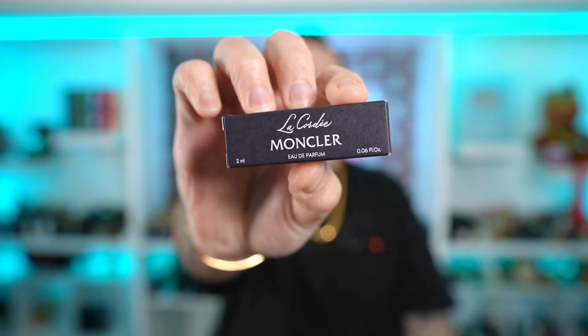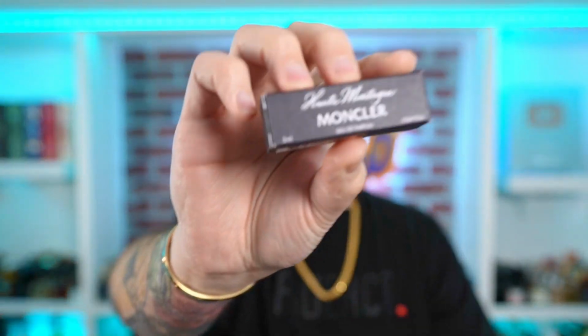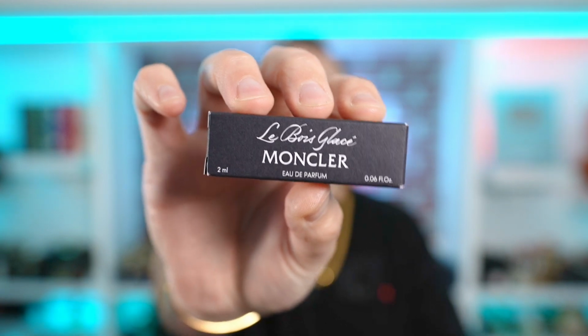So the 4 fragrances we're gonna be testing out today, I'm gonna butcher all these names because I can barely speak English, let alone French, is L by Moncler. Butcher that. Haute Montague, I don't know, something about Romeo and Juliet, boom. Les Solstice, I can read that. And Le Bois Glace, or Glace, or Glisse, because it has a little thing above the E, whatever, bro.